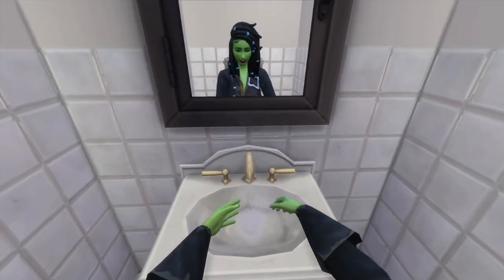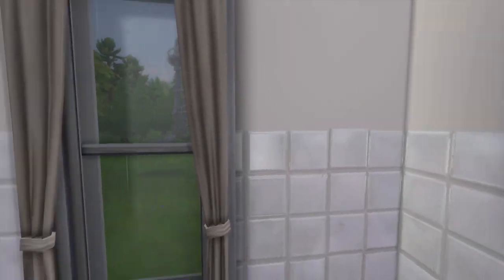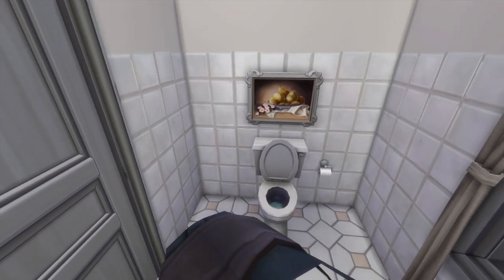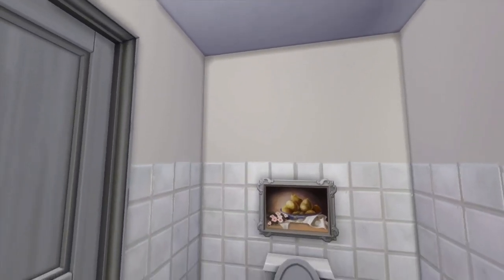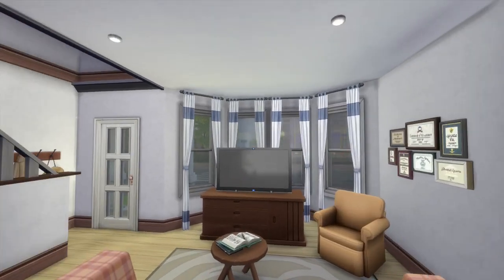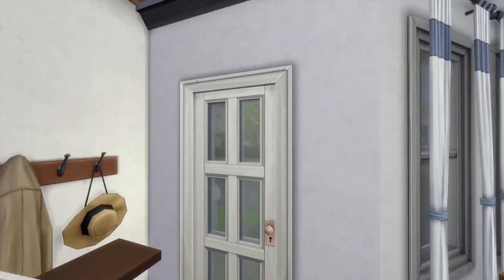So we wash our hands as we always do and check out this bathroom. It's kind of small but nice for a first story bathroom. You can't fit anything in here. You won't be able to even get a tub or a shower, and it's pretty small, but it's a quick bathroom if you come home from work and gotta run in. This is the dining room, but we'll go back to that later. I had to go upstairs first.